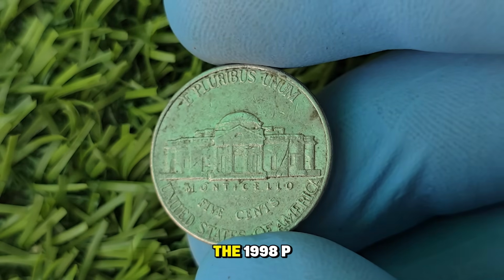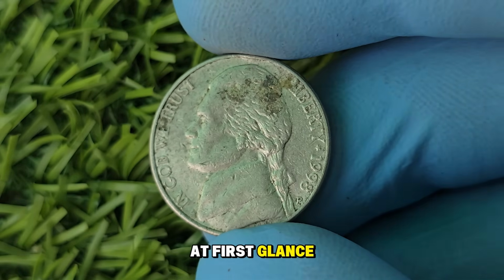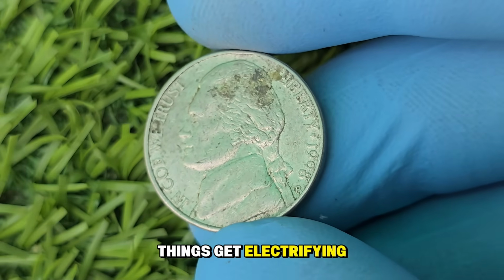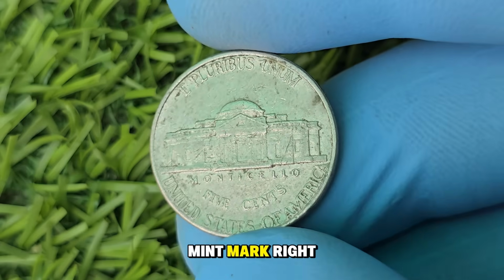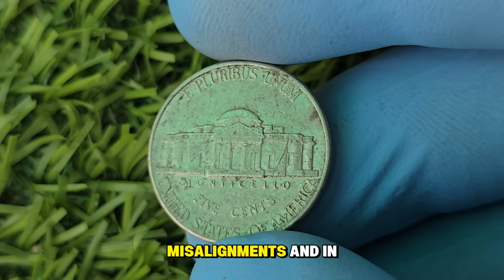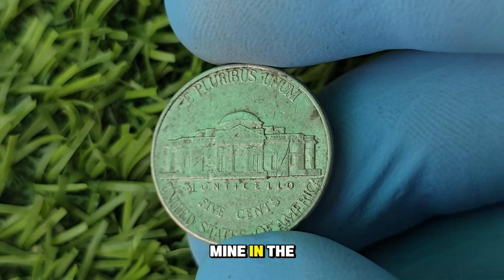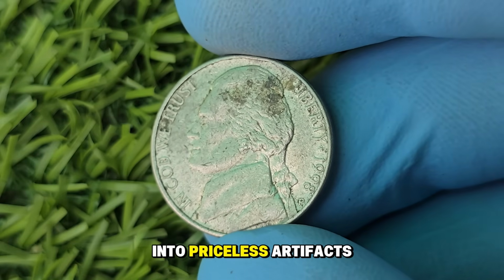Let's rewind a bit. The 1998 P Jefferson nickel may look like any other ordinary coin at first glance, featuring the stately profile of Thomas Jefferson on one side and his beloved Monticello home on the reverse. But here's where things get electrifying. Certain 1998 nickels minted in Philadelphia, that's the P mint mark, right above Monticello, were struck with major die errors, misalignments, and in some cases, doubled features. These minting anomalies create what collectors call a numismatic goldmine. In the world of coin collecting, such rare imperfections turn everyday currency into priceless artifacts.